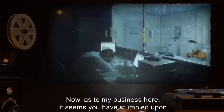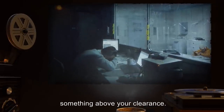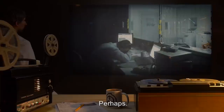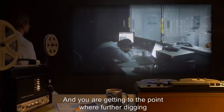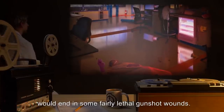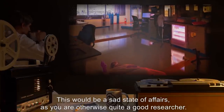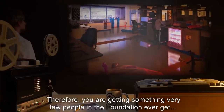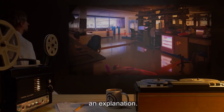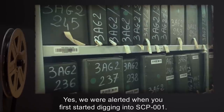Now, as to my business here, it seems you have stumbled upon something above your clearance. Well, no. Stumbled is not the right word. Dug up? Perhaps. And you are getting to the point where further digging would end in some fairly lethal gunshot wounds. This would be a sad state of affairs, as you are otherwise quite a good researcher. Therefore, you are getting something very few people in the Foundation ever get. An explanation.